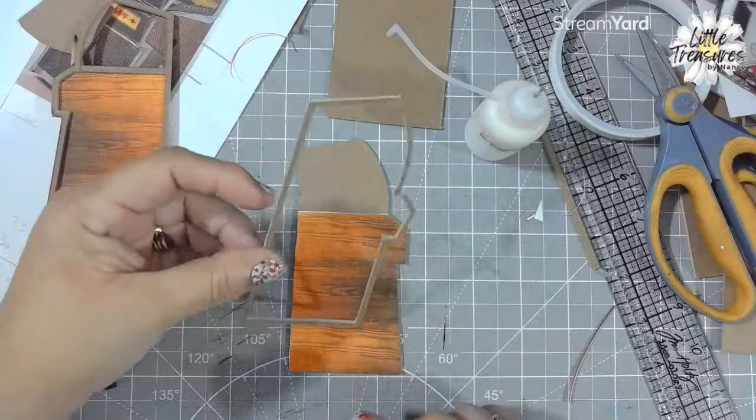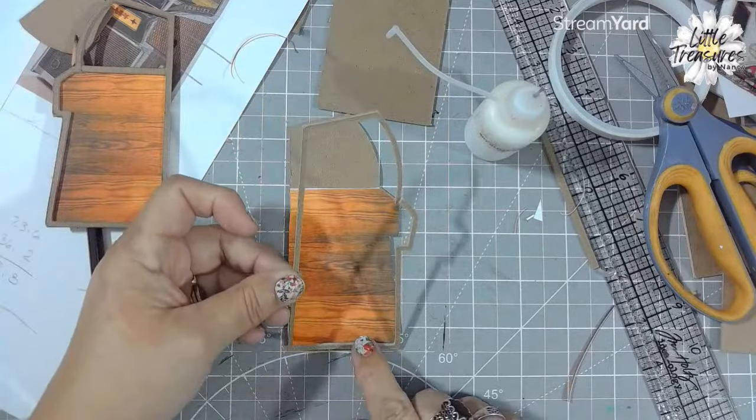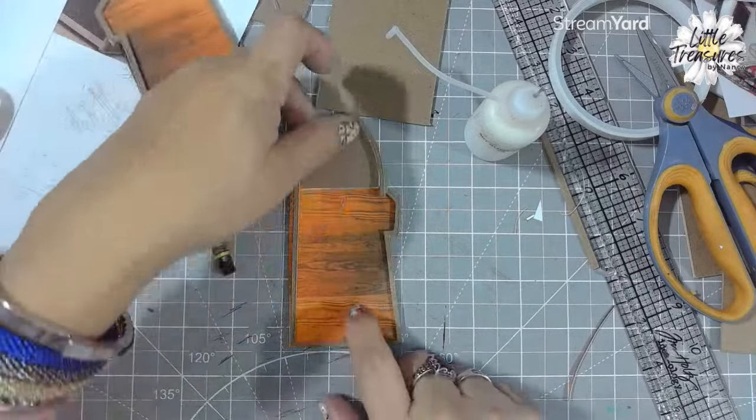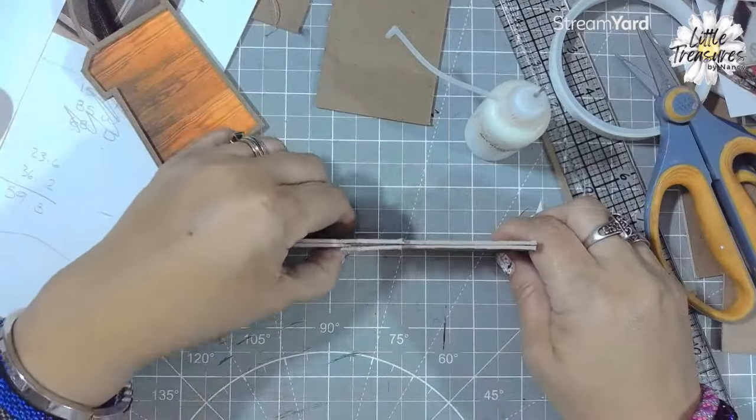Hi, Paula. So now we're going to glue this piece here. We're going to lay it on the side here, so that way the back side is even.